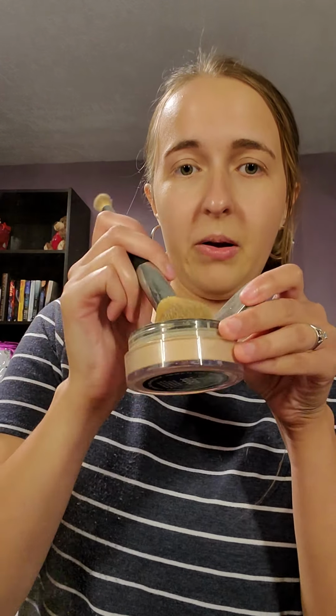Okay, so now that that is done, I like to go over it with a little bit of powder foundation just to set it and mattify it a little bit more. So I'm going to go ahead and do that with just powder foundation. And you don't have to do this.